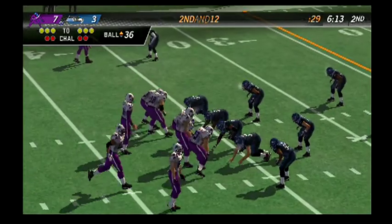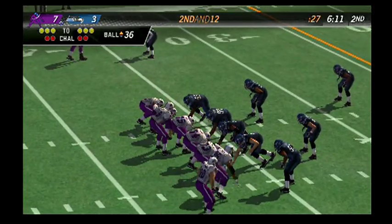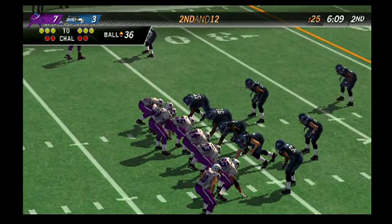36-yard line. I'm coming through, baby. Let's go. Only one man back.